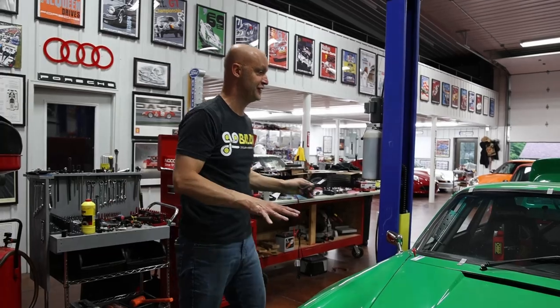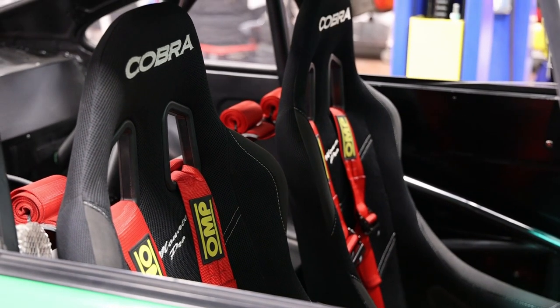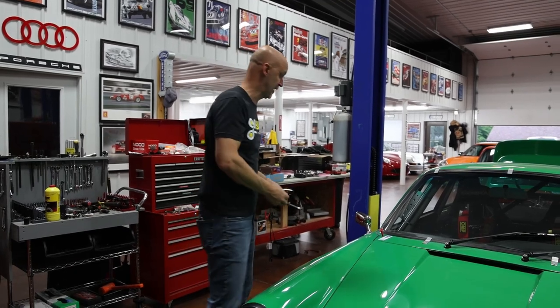So we're going to fire this thing up and take it out for a couple of laps around the neighborhood, or maybe on the highway. Let's get this thing backed up and done.